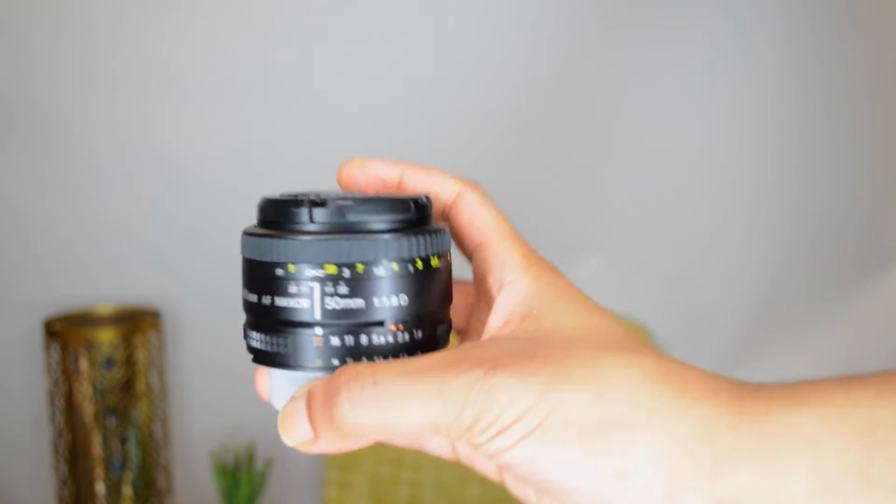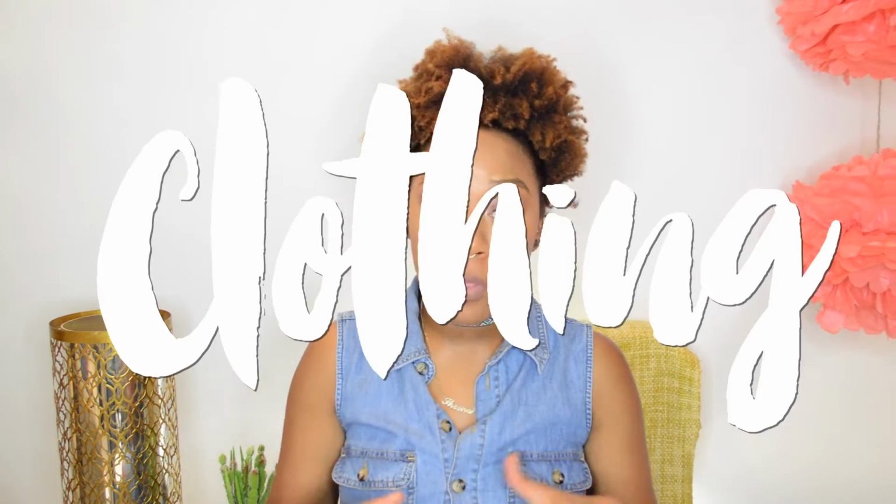This type of lens is how a lot of beauty gurus get the blurred background, and they're fully in focus and super crisp. And I hope to take it out more often and get some more use out of it. I'm going to go ahead and move on to clothing and things like that.